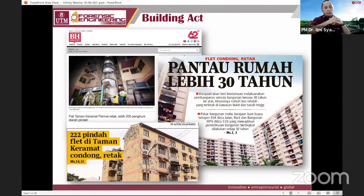So when we look into the Building Act, we actually have our own Building Act, Act 133, under Section 85A. It mentions the requirement of having regular inspection on the maintenance or even the safety of the building itself.